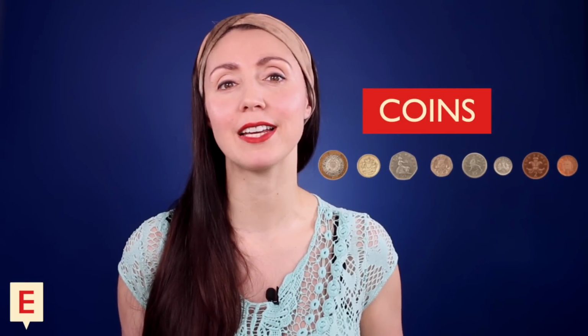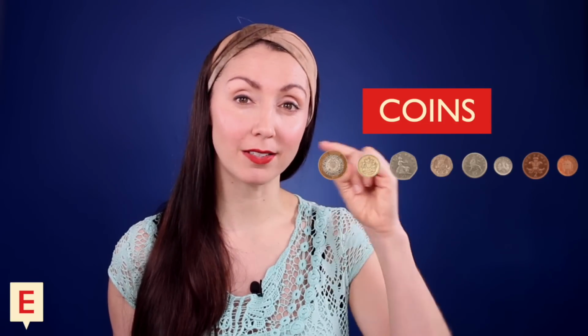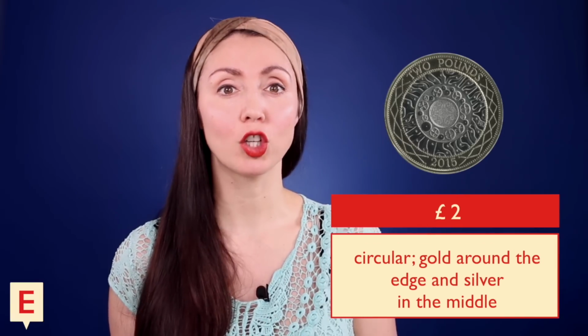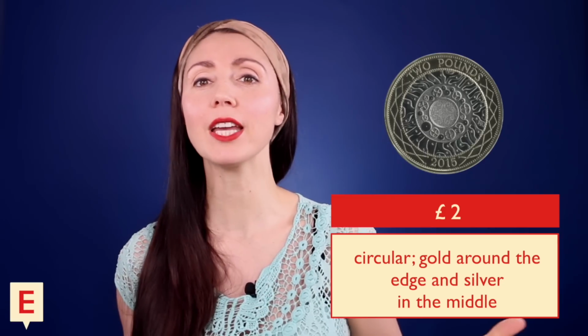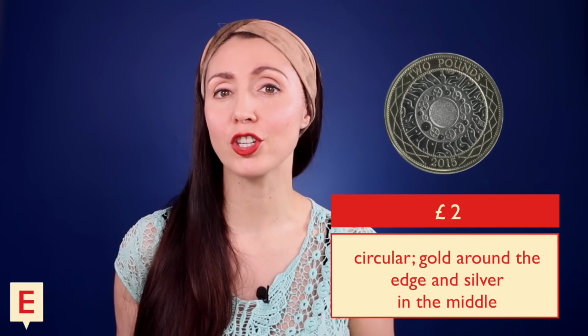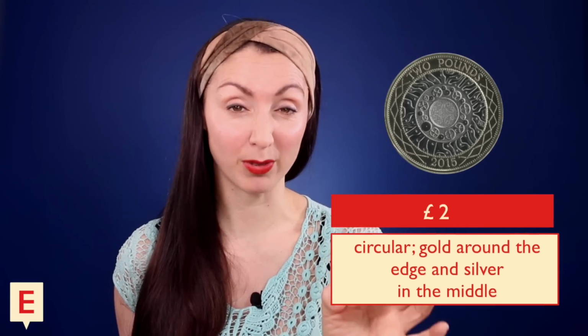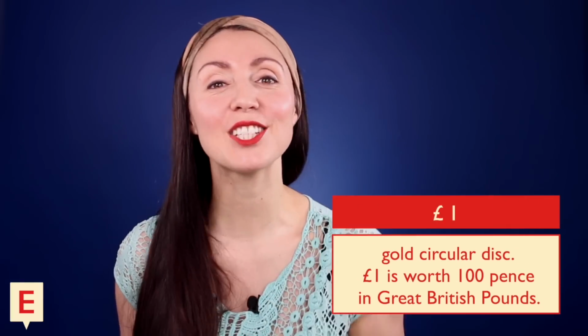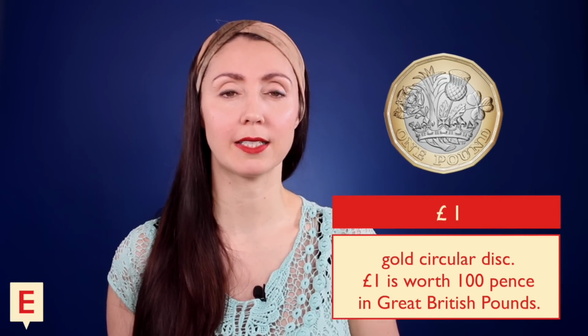If you look carefully at any British coin, you'll see the year it was made written on the edge. The largest value coin is £2. They are circular, gold around the edge and silver in the middle. If you're looking at your coins in a rush, you can look at the edge of the coin to see that it says £2. The next coin is the £1 coin, which is a gold circular disc.